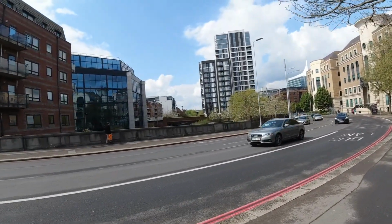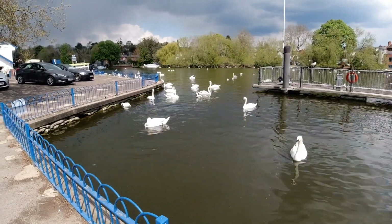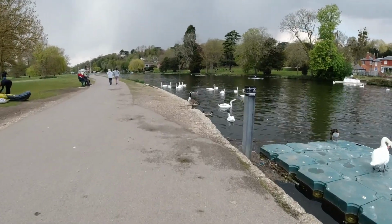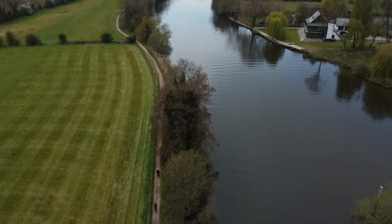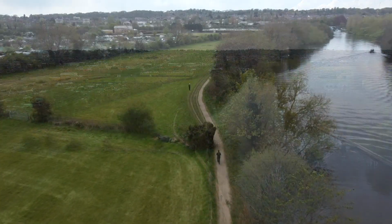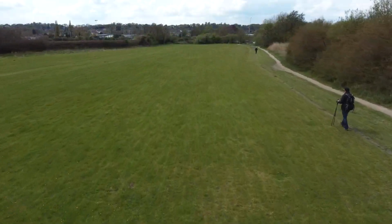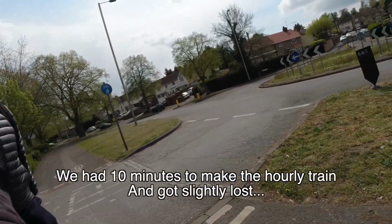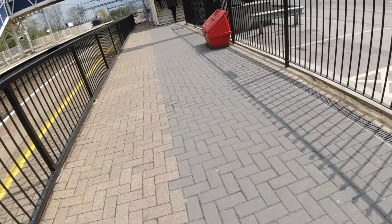We arrived at Reading finally. So we're leaving Reading now. So many swans. Down here? Yeah. It's fun. We made it, Mike. We made it.